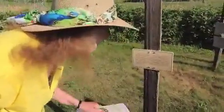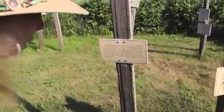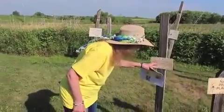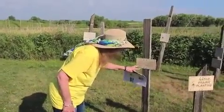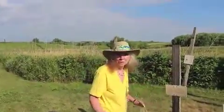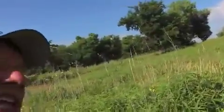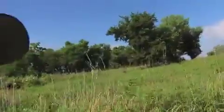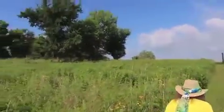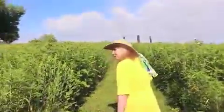It says when the first settlers arrived in Iowa, nearly 30 of the state's 35 million acres were blanketed with tall grass prairie. In less than 150 years, 99.9% has disappeared. So this is an example of what used to be here. There's a bridge. Let's walk across the bridge. We're going to go up there. Then it's some kind of a wetland, natural prairie lands and everything. How Iowa and most of the Midwest was once. It's actually a pretty cute little path they've got.